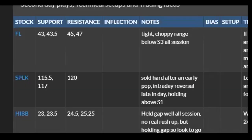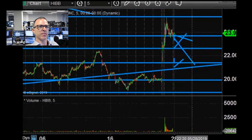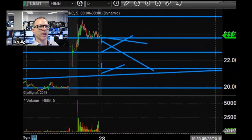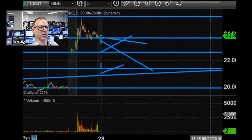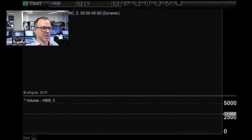HIB was very strong. We were looking to see if it could hold above this. It did. It went up, failed at 25, came back in and held there. So the buyers are in control on this one. That's it. Let me take a look at Tesla.